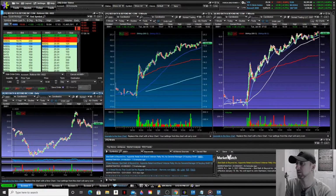And shorting low floats in general, especially ones that are moving and have a lot of volume on the day, you definitely want to do it with smaller size. Make sure that you're timing your entry just at an area of resistance, so that way you can set your stop somewhat close. Definitely don't be shorting a low float stock with a ton of range, because it can eat you up real quick.